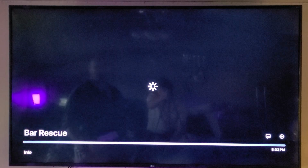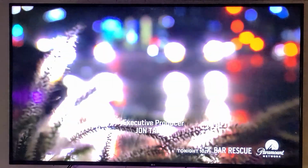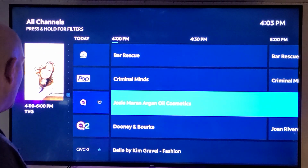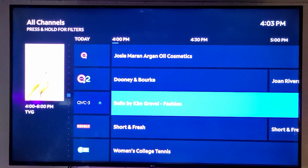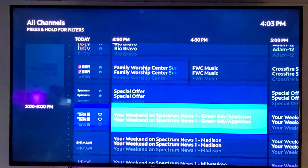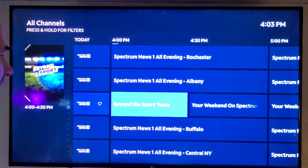Look at this, guys. Look how quick it actually loads up. It actually loads up really, really quick to any channel that I am going to here. And I have been able to use it on numerous devices. I've been able to use it on lots of different things. So it really does have some benefits to it.